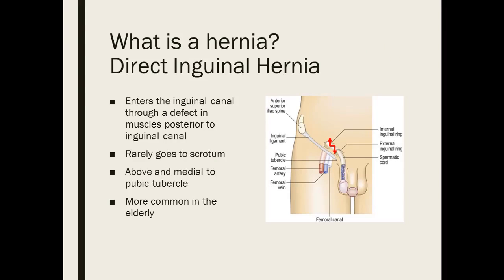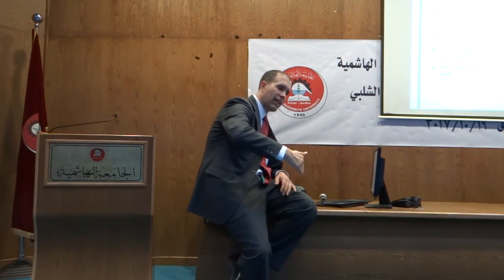Okay, so another type of hernia, the direct inguinal hernia. I hope these pictures are somewhat helpful as far as determining what type of hernias we're dealing with, what it means when we say these things. So, in this case, it's not going through the internal inguinal ring. It's not entering a natural opening and then going down the canal and into the scrotum.